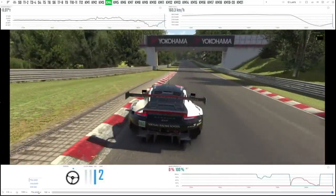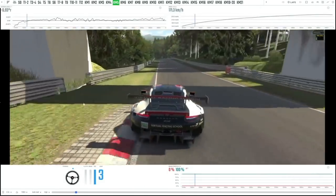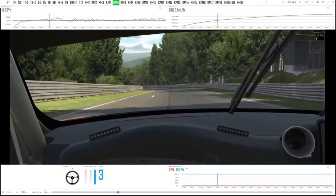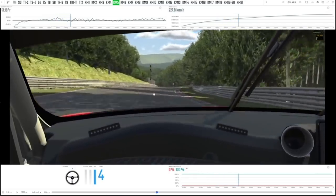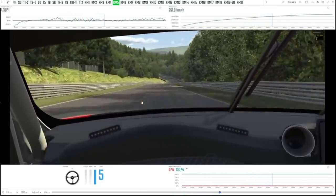And now we're going to go into this downhill section, obviously flat out here. Just try to straight line everything. Left and right. Pretty easy here. Now we go.